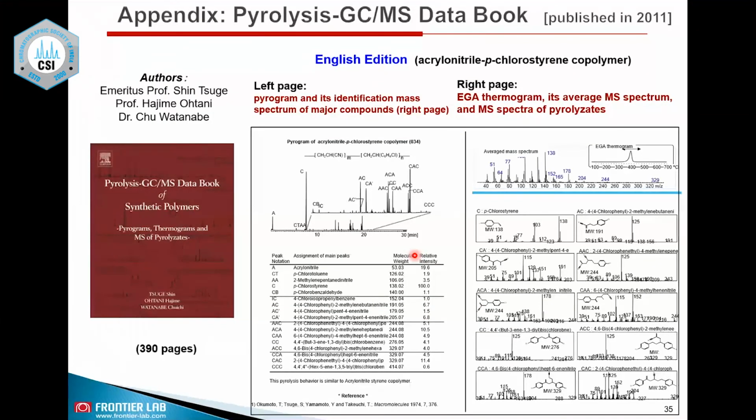As I said before, two things have to be kept in mind. It is always good to have this data book, because it has data for over 1000 polymers. It's always like a Bible for you to look back at the standard chromatograms for different polymers, and that can be useful for interpreting your sample analysis or sample data.